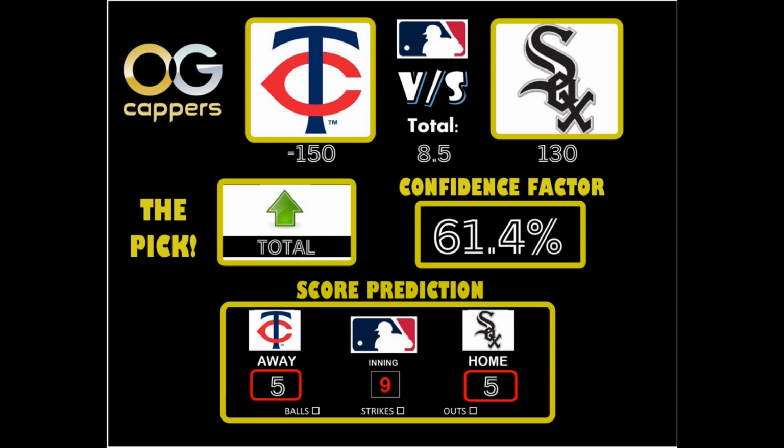Hopefully they're not too worn down by playing game 1, but the Twins offense has been pretty hot, right? They've been getting things done. Right now, they're 14.5% higher than the league average in all of those offensive categories. The offensive impact is what I like to call it. And the Twins batting average right now, .301. So we're looking for the Twins and the Sox to score lots of runs here in this one. So let's go over the total.